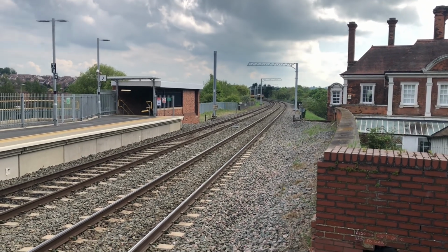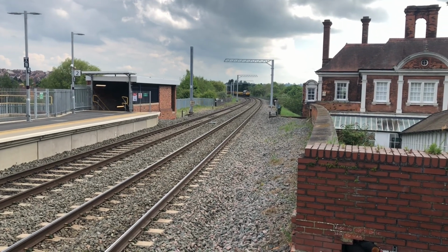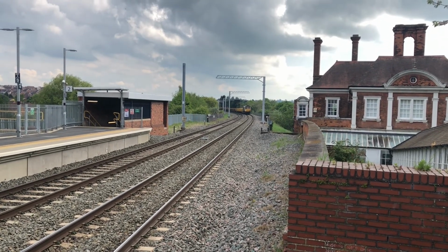Class 66751, goods train coming through.